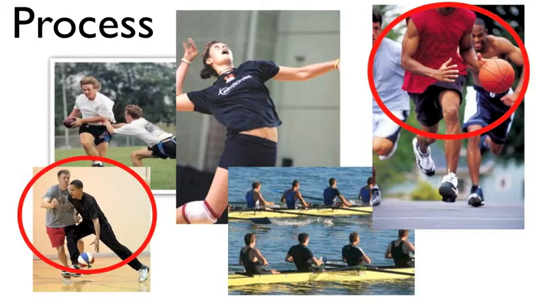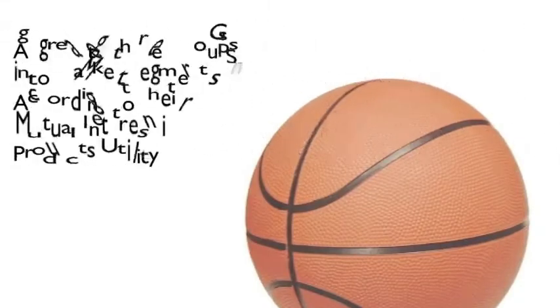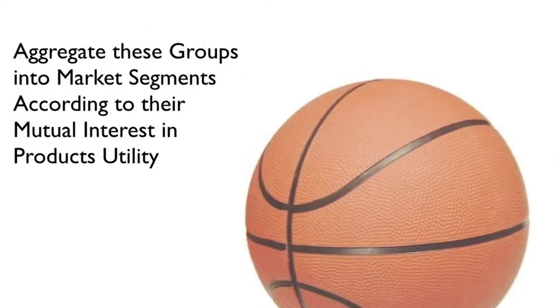Here, if we're selling basketballs, our target may be professional basketball players, it may be high school basketball players, or it might be weekend warriors. Or it might be something that we put together and make an aggregate group so that we're addressing our advertising to these different sections.